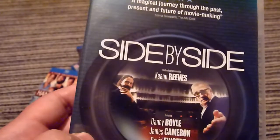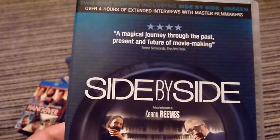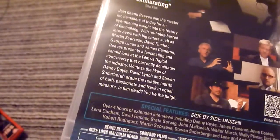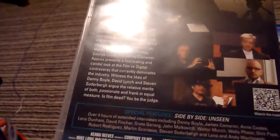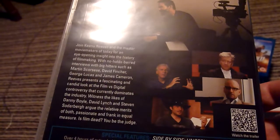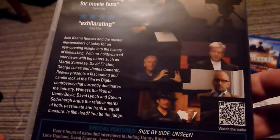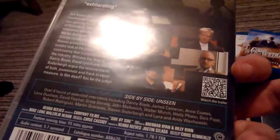Next one, this is Side by Side from Axiom Films, and the UK only has a DVD release of this. America has a Blu-ray release, and it's about the history of filmmaking, 35mm and digital filmmaking, and it's got a lot of the great directors on there: David Lynch, James Cameron, Martin Scorsese, David Fincher, George Lucas, and it's got some bonus interviews on there as well.